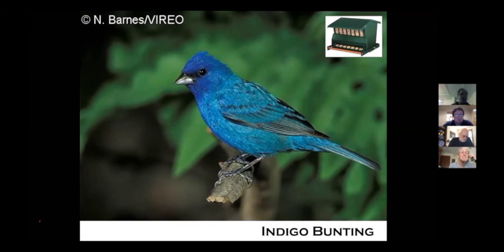Does anybody have indigo bunting coming to feeders? Go ahead and put that in the chat box if you do. I'd be interested to know the answer to that. Because they do come to feeders, and that's a lot of fun. I do not have any coming to my feeders. I wish I did.